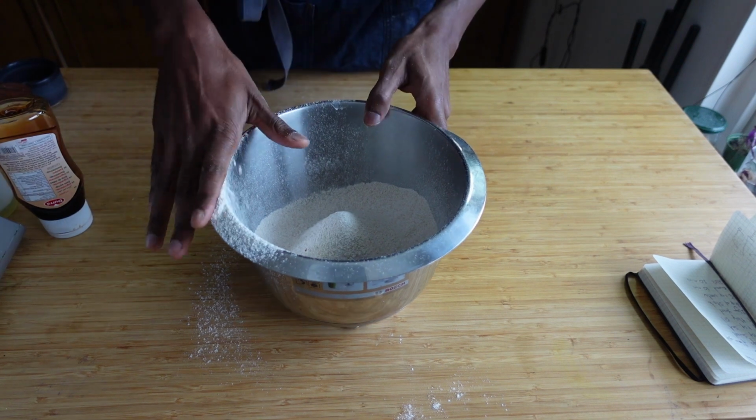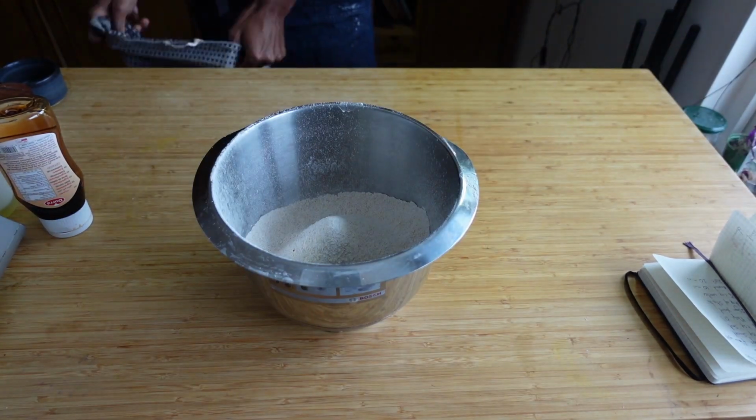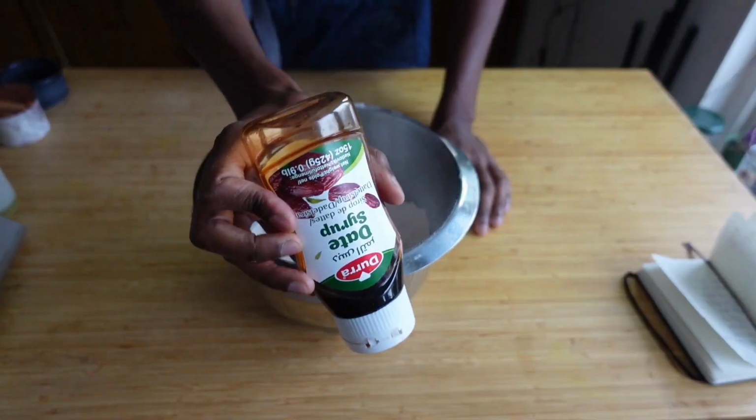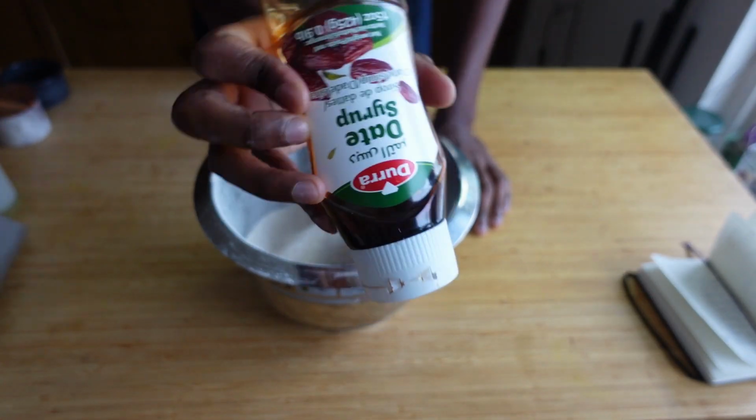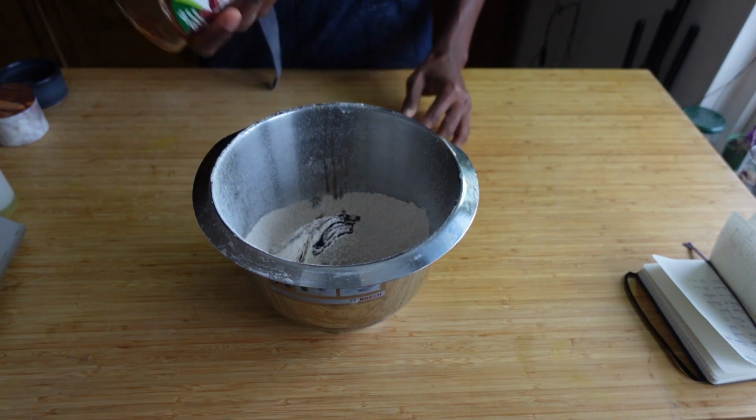Just get a quick tidy up. Now, a little bit of date syrup. I don't like using refined sugar either, so date syrup, natural sweetener. Usually you can use brown sugar also.